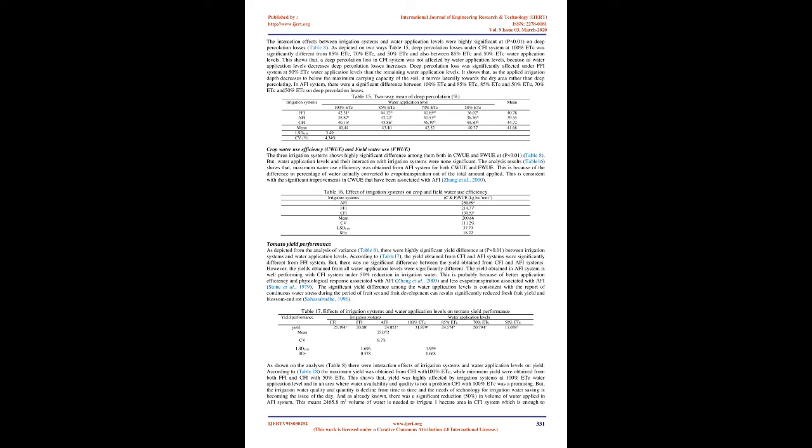In the AFI system, there was a significant difference between 100% ETc, 85% ETc, 70% ETc, and 50% ETc on deep percolation losses. Crop water use efficiency, CWUE, and field water use efficiency, FWUE.